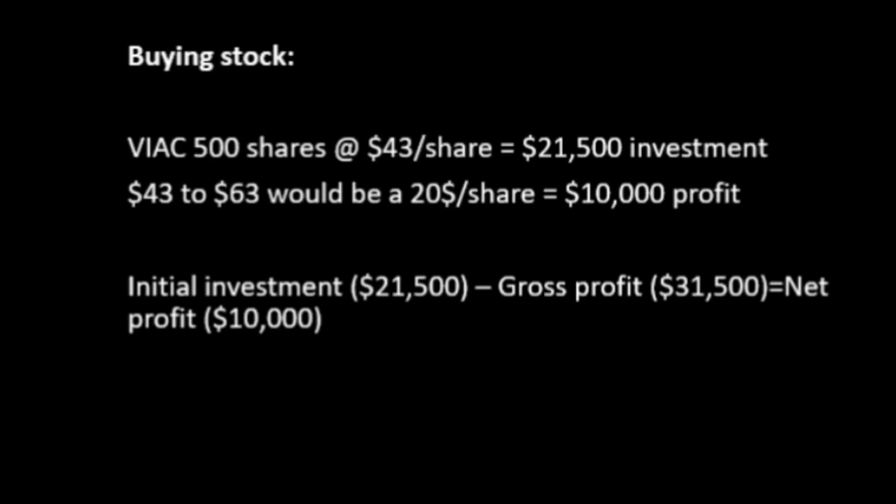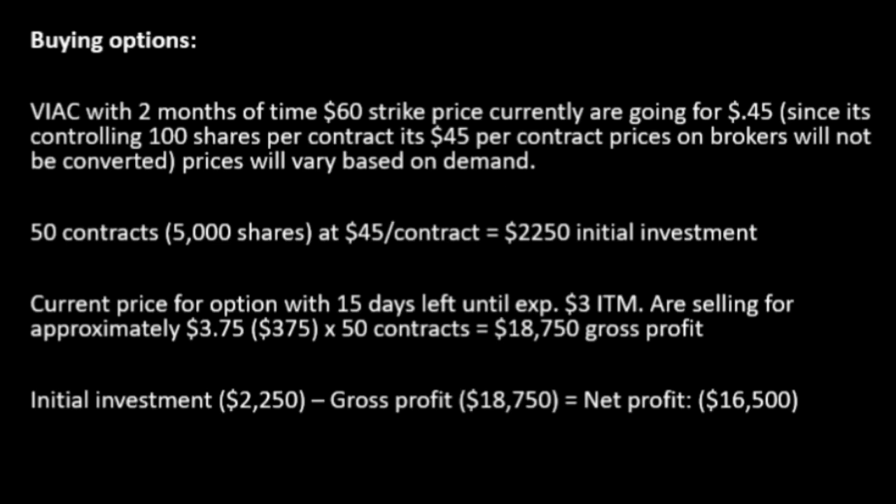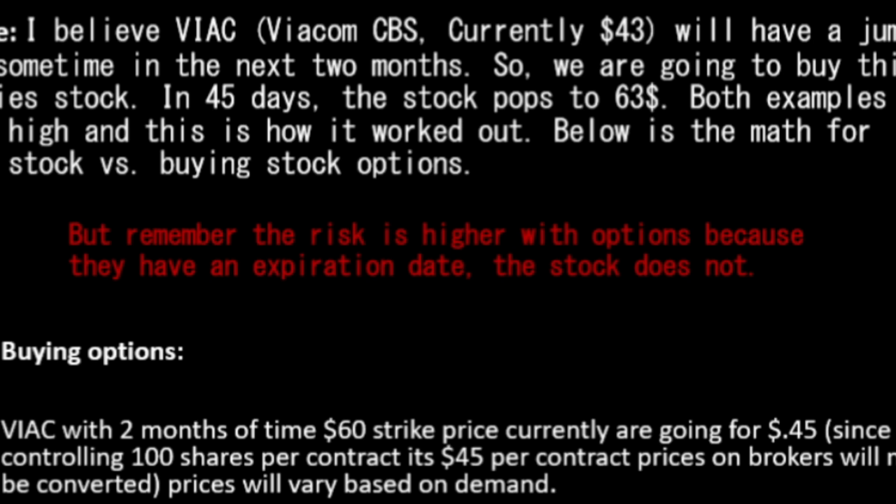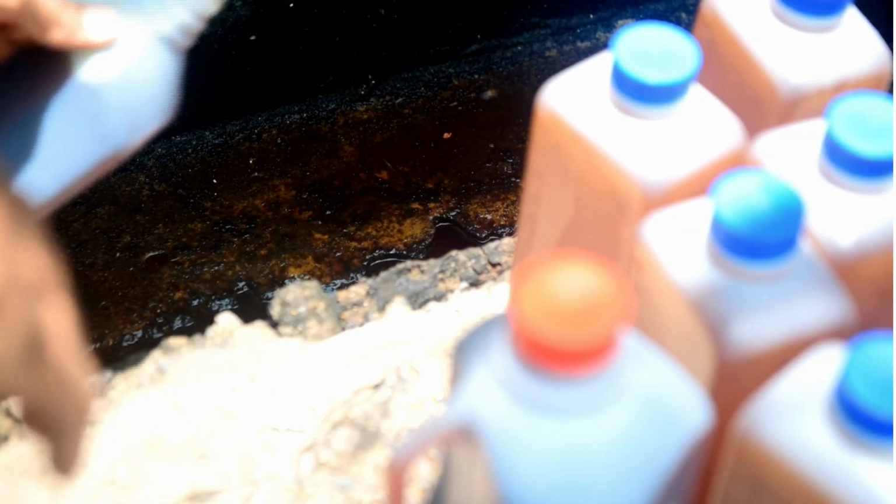They both were very profitable, but comparing the initial investments and looking at the profits made off the same move by the stock, the option trade made 60% more profit with close to 90% less upfront capital. But there is a catch. Options are inherently more risky due to the fact that they have an expiration date, which is a very important factor to keep in mind when selecting an options contract.